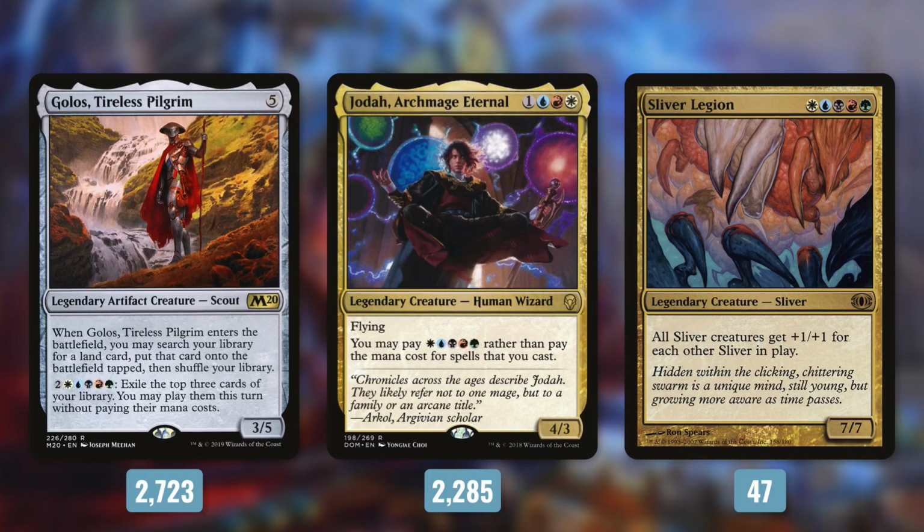Golos likes to cast really big and dumb powerful spells. And then there's Jodah, who has 2,285 decks, and Jodah likes to cast really big and dumb powerful spells. Are you seeing a pattern here? And the only flop for a 5-color commander is Sliver Legion. Sliver Legion, you are definitely a very expensive flop with only 47 decks to your name.